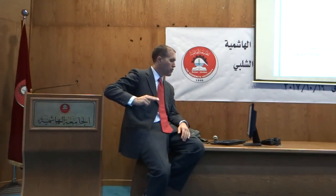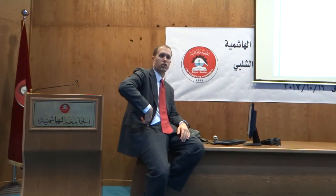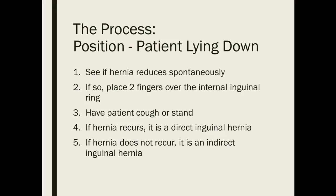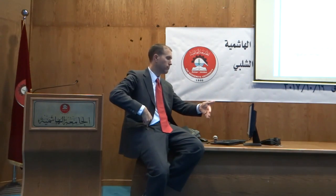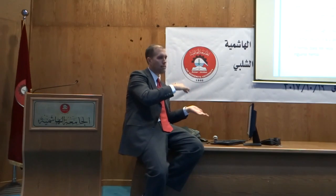Okay? Well, let's say it reduces spontaneously. We put two fingers over the internal inguinal ring, and then we apply pressure, either having the patient cough or stand back up, because we're closing the entry point for the indirect hernia that way, right? So if a hernia recurs, we know this is not indirect, it's direct. If it does not recur, we think we're dealing with an indirect hernia, because we're closing the entrance, it can't get in, there's no swelling. That makes sense?